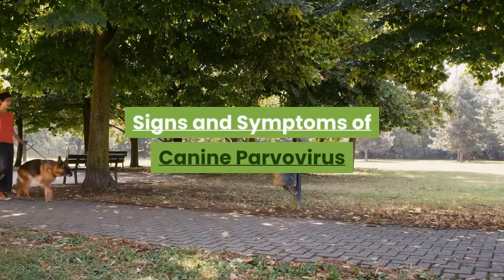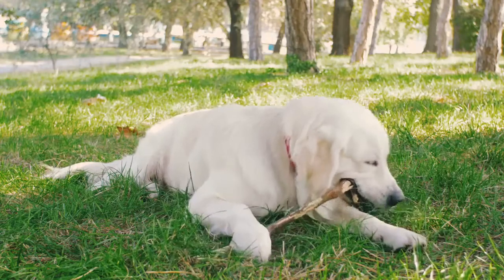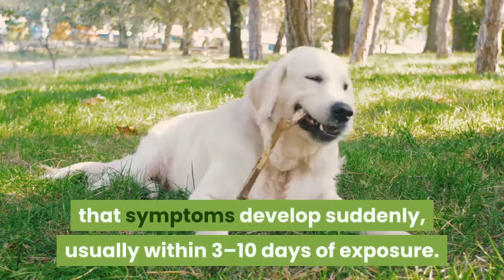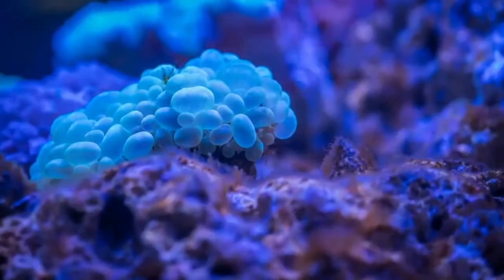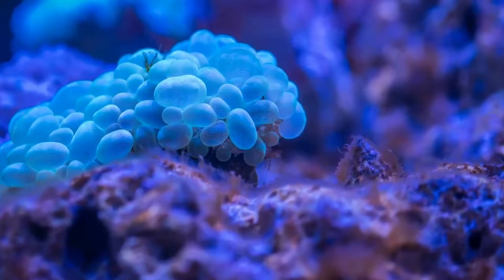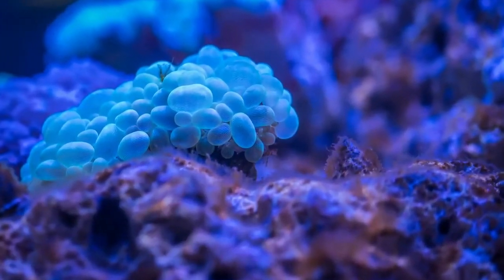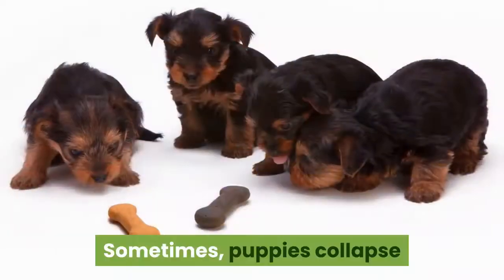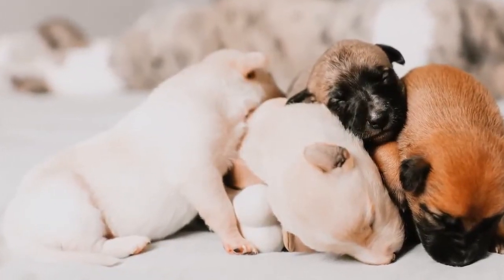Signs and symptoms of canine parvovirus. Canine parvovirus is an acute illness, which means that symptoms develop suddenly, usually within 3 to 10 days of exposure. In most cases, dogs that are infected with the virus do not develop the disease, called asymptomatic infection. Canine parvovirus often is fatal in puppies. Sometimes, puppies collapse and die without showing prior signs of infection.